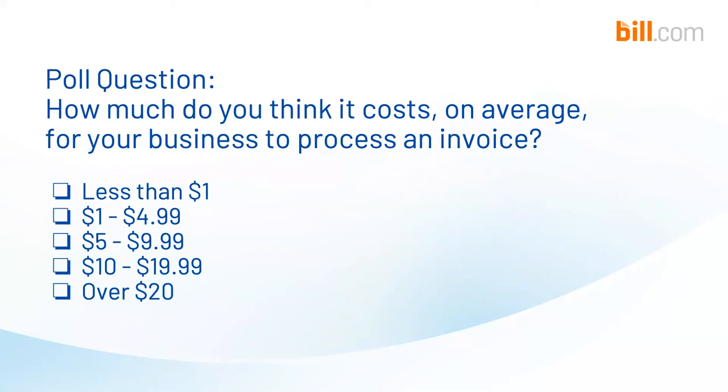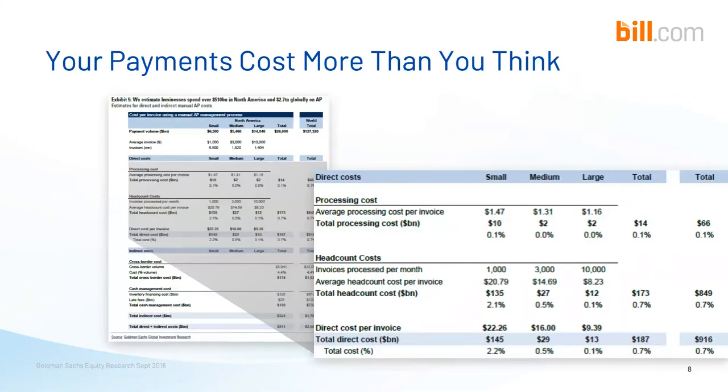All right, thank you for filling out those poll questions. Now we're going to take a look at the cost of payments. The payments are actually costing more than you think. Here's the typical cost breakout of making business payments. Keep in mind that 60% of these payments are made by check. I mentioned that creating checks is so inefficient that they generate high overhead cost, and that is reflected here in the mid-sized businesses. Processing an invoice typically costs them more than $16.